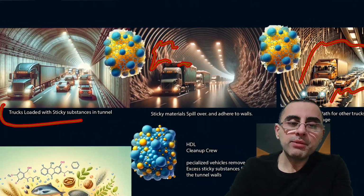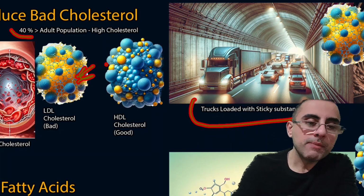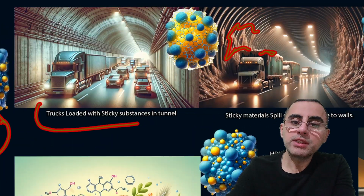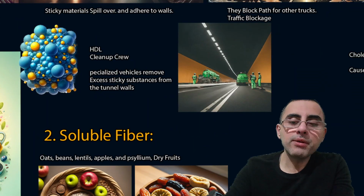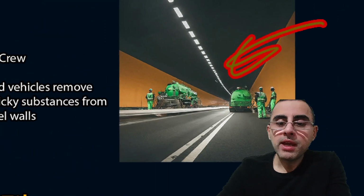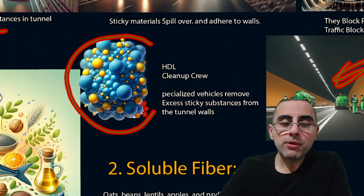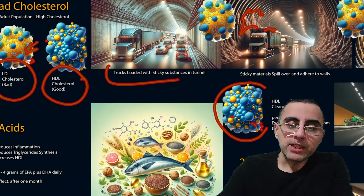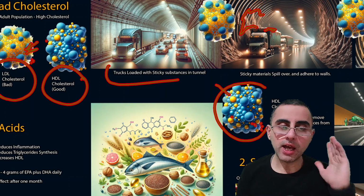So we have two main types of cholesterol, if we categorize them broadly: bad cholesterol and good cholesterol. Bad cholesterol looks like this sticky material which sticks to the walls of arteries, and good cholesterol looks like a cleanup crew cleaning this tunnel. This good cholesterol is predominantly protein which can bind to these sticky fats and clean arteries and blood vessels. That's why it is called good cholesterol. So if good cholesterol is high, it's good. If bad cholesterol is high, it's bad.